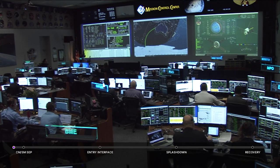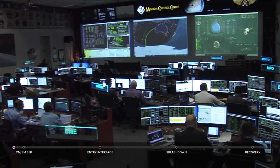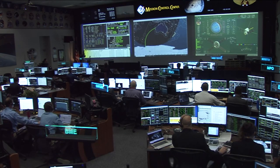Again, the separation occurred right on time at 11 a.m. and 11 seconds Central Time, with Orion 3,200 statute miles away from Earth. The European Service Module has done its job. Just 1 minute away from entry interface.